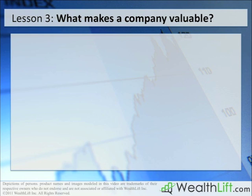What makes a company valuable? We learned about the different types of stocks that investors look for in Lesson 2, Strategies for Stock Investing. But now we need to start looking at trying to value specific companies. There are a number of factors investors look for when looking for stocks to invest in. The product. This is the factor that people are most familiar with. What does the company actually sell?